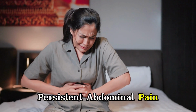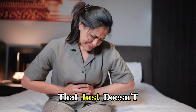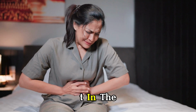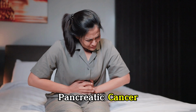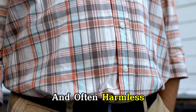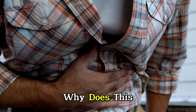Persistent abdominal pain or discomfort. Have you ever experienced abdominal pain that just doesn't go away, no matter what you try? Persistent pain or discomfort in the upper abdomen, especially when it radiates to the back, is a potential warning sign of pancreatic cancer. While occasional stomach pain is common and often harmless, ongoing pain in this area should not be ignored. Why does this happen?